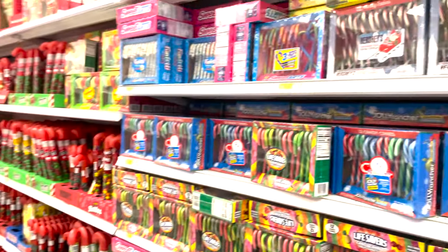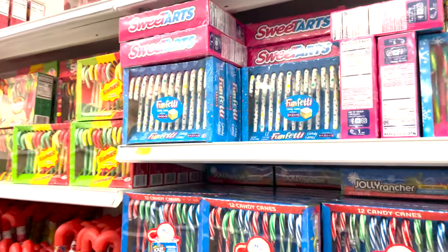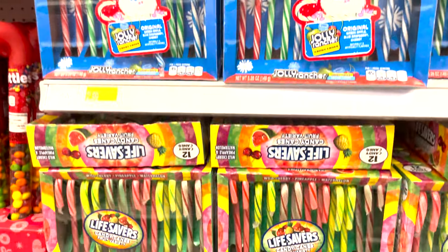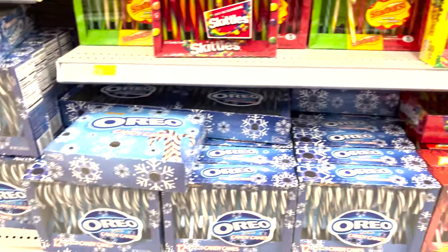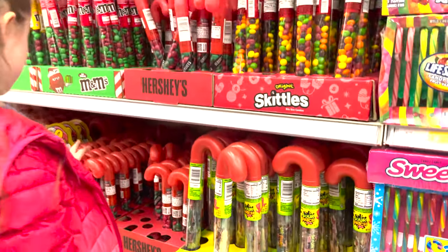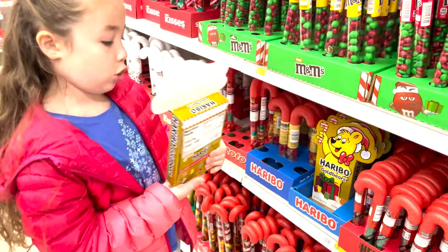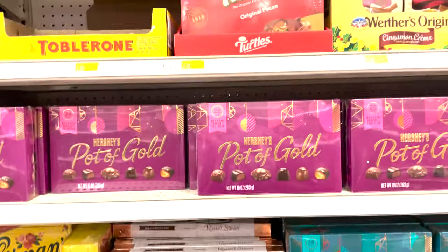And then we have our Candy Cane section. I've never seen these before. These are new Funfetti Candy Canes. Got the Lifesavers, Sour Patch, Skittles, Oreos. Lex loves candy. It's her favorite thing in her stocking. Haribo. We got Hershey's Pot of Golds.